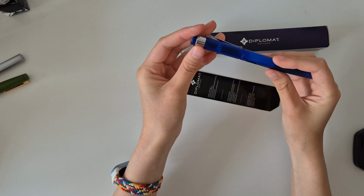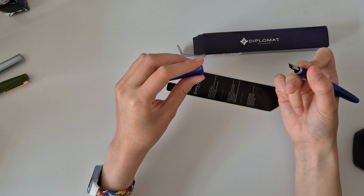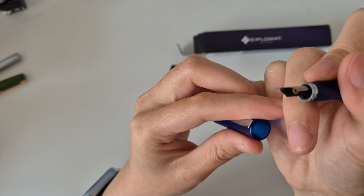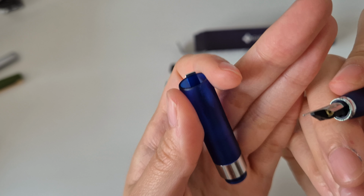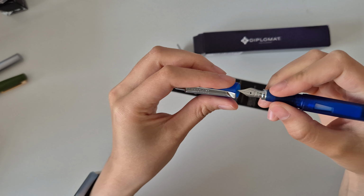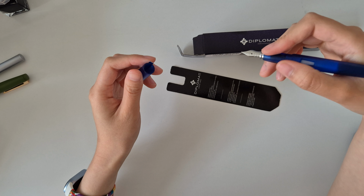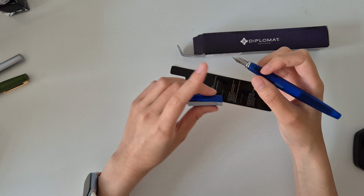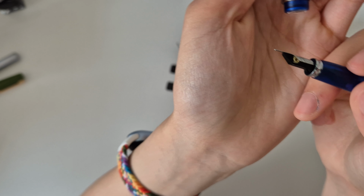I have wanted to try a Diplomat Magnum for the longest time. Although to be honest, after holding it in my hand, I don't really have a good impression of it. Ooh, what is that over there? There's something yellow on the nib. It looks like something that we don't want to be inside the pen. Ooh, I will need to take a look at it later. But yeah, overall, it feels too light and somehow not of quality. But I am most excited to try the nib first. Although that yellow thing really concerned me.